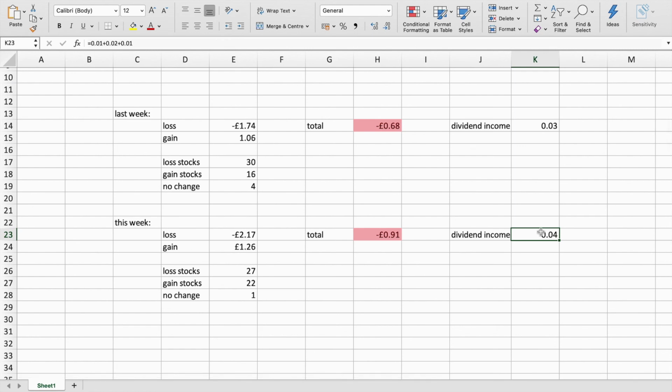This isn't actually showing up in the pie, but it is showing up in our free funds, so that is good. Our lost stocks, we now only have 27 lost stocks, so 3 of our lost stocks went positive, and we also have 22 gain stocks now. So stocks with no change is only at 1 stock now. That's good that we have more gain stocks, but now it shows that our lost stocks are hurting us. We've got a few lost stocks that are down nearly 20p, which on a small investment is quite heavy.